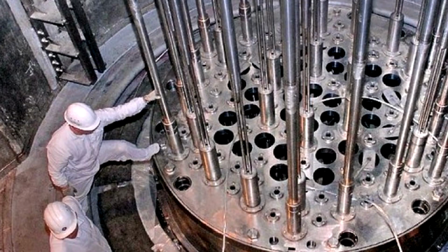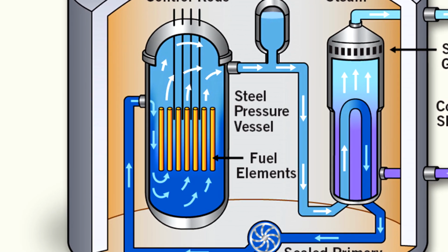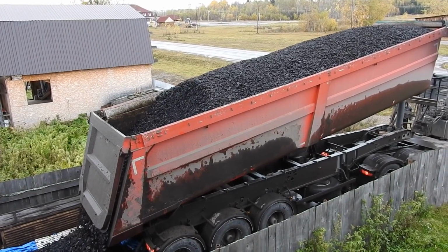Each graphite block has an inner cavity for fuel channels and control and protection rod channels. Water under high pressure is pumped through these channels. Uranium fuel has the shape of cylindrical tablets. Each nuclear fuel tablet contains thermal energy equivalent to a truckload of coal.